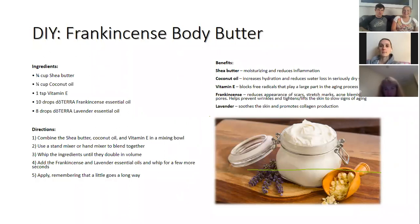Hi, Debbie. Hey, Debbie. So it lifts the skin to slow signs of aging. And then lavender, of course, we always want to include that when it comes to the calming benefits for the skin. And it also promotes collagen production, which is really cool.